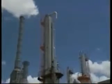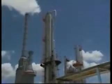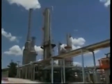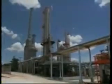All or most of the nation's oil comes to refineries. A refinery is simply that, a place where crude oil is refined into the many kinds of petroleum products we need. Crude oil is a mixture of compounds, and here it can be separated into the petroleum products consumers and industries want, and the ones that are most valuable in the marketplace.